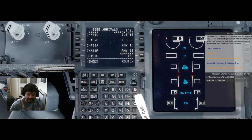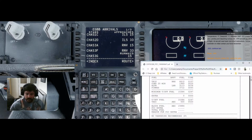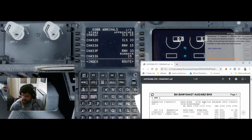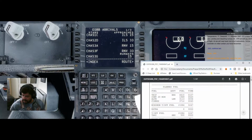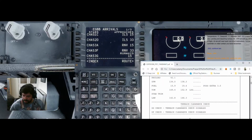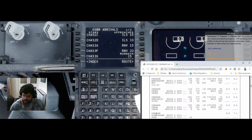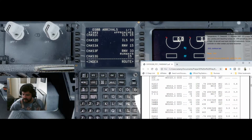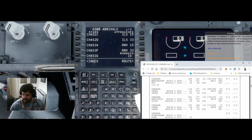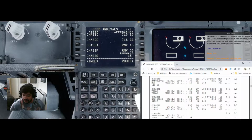So we are landing. Let's have a look at the flight plan. What runway are we landing on? Taking off from... Where's the route? Here it is. Chase 4B. What are we landing? Oh yeah, there we are. Runway. Oh no, that's not runway. That's the... I mean, it's going to be runway 33. That's what it always is.